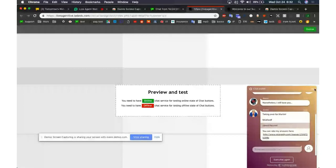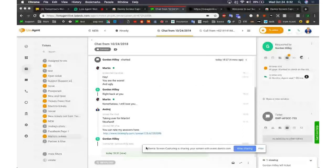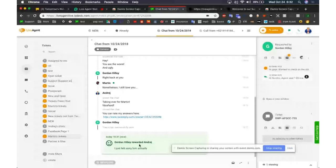So let's go ahead and close this out here. All right, so that pretty much covers it for the chat. As you can see, after the chat is over, it's going to be saved as a resolved ticket here. You can see this ticket status is now resolved. We got the feedback here. I felt sorry for him. Okay. You're going to be able to review all that here.